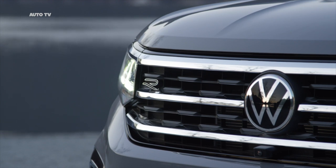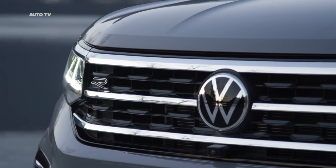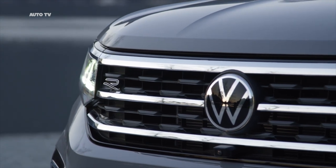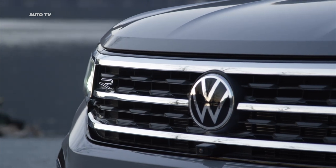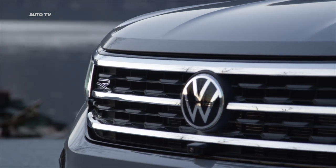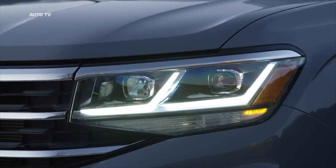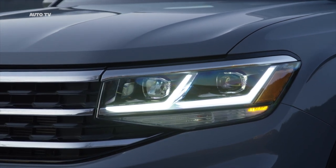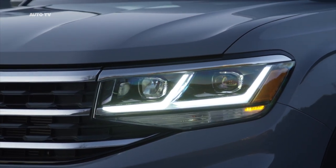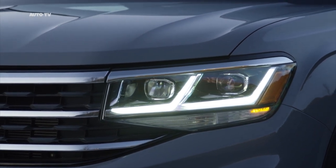Volkswagen will offer the Atlas Cross Sport in 8 trims, though not all will be available at the same time. Customers can get the Atlas Cross Sport with one of two engine choices, a 235-horsepower 2.0-liter 4-cylinder or a 276-horsepower V6. Both pair with the same 8-speed automatic gearbox that powers the front wheels.